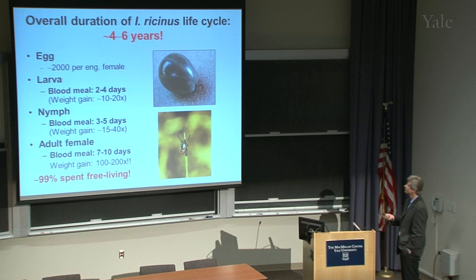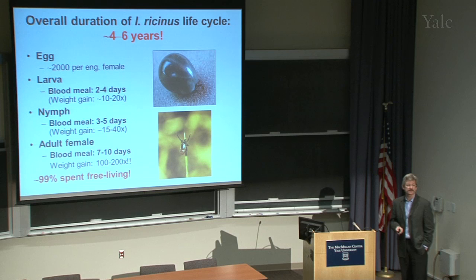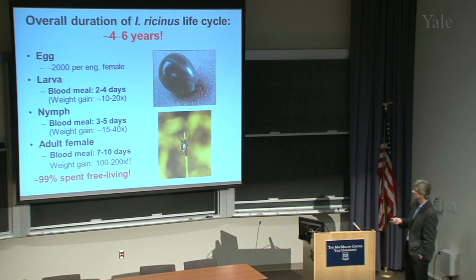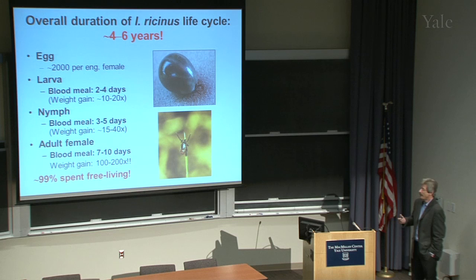Well, here again, the three parasitic life stages. And if you add up the parasitic phases, you come up with 2 or 3 weeks. But the whole life cycle needs 4 to 6 years. That means 99% of the life cycle, the tick will spend free living. And there it is amongst various abiotic conditions. So to understand the life cycle, to understand the preferences and tolerances of this tick, we need to look at the free living stages.